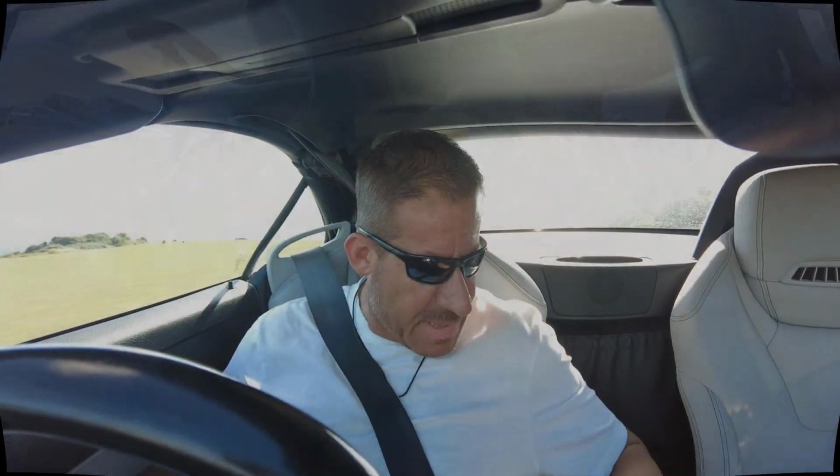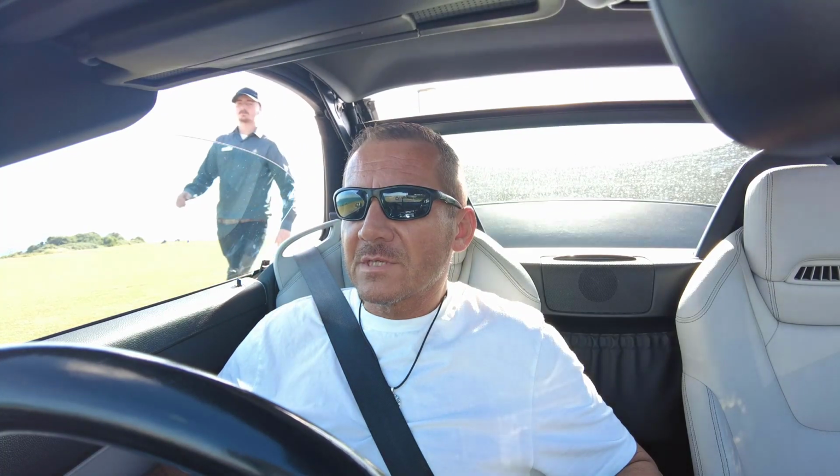Well, here I am back in the car, quadcopter. It's now in the boot. I'm just putting the roof down again. So yeah, nice bit of flying, and yeah, enjoyed it today. It's a bit windy though, but apart from the wind, it's nice.